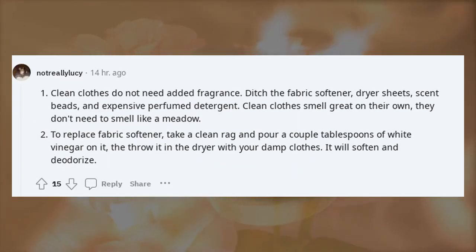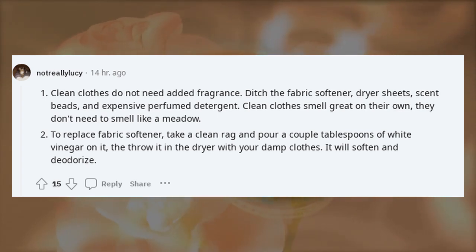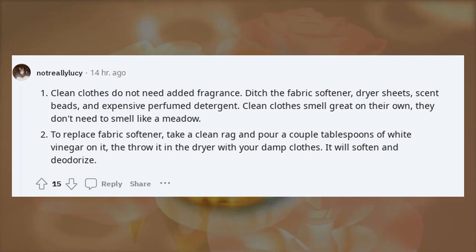1. Clean clothes do not need added fragrance. Ditch the fabric softener, dryer sheets, scent beads, and expensive perfumed detergent. Clean clothes smell great on their own. They don't need to smell like a meadow.